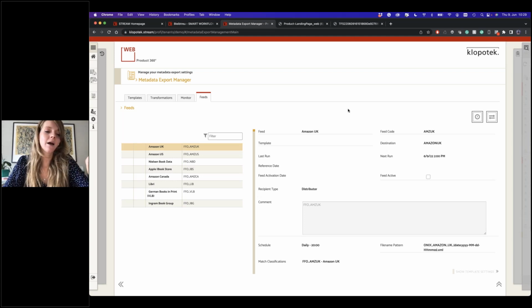And we, in our public cloud offer, support over 50 various distribution channels supporting the standard, so that you can, for example, address Amazon US or Ingram or Apple iBook Store, whatever you need, and then also see here the history and the schedule feeds, what's running, and how your files get delivered.